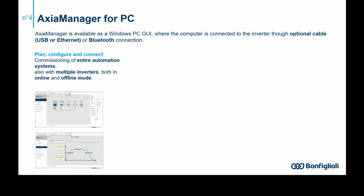The classic commissioning for a device of this performance level is typically done with a PC. Our new Axia Manager, a Windows PC graphical user interface, allows you to commission one or multiple Axiavert devices easily in a single project file. Also, the Axia Manager supports the different communication ways as we have seen in the previous slides. For the project planning phase, there's also an offline mode integrated.